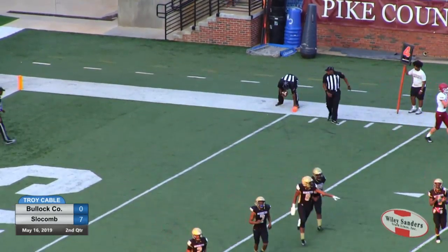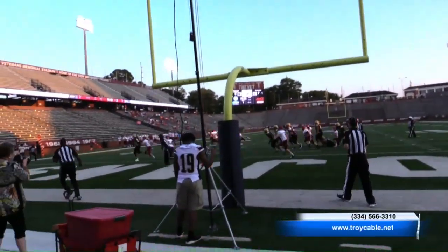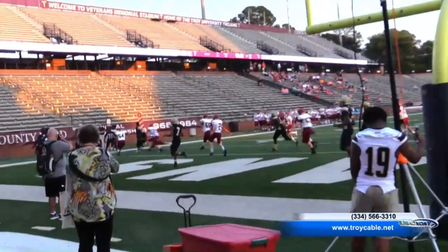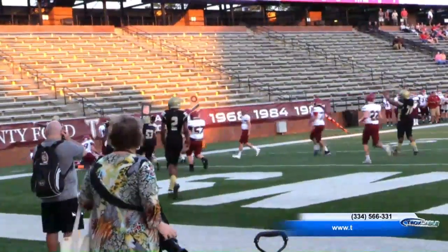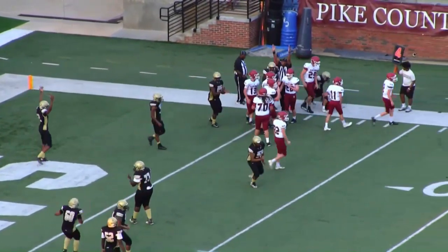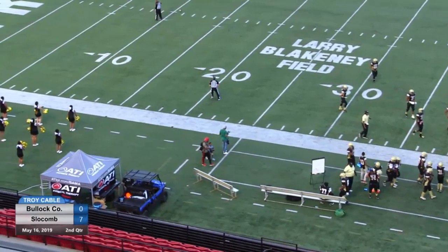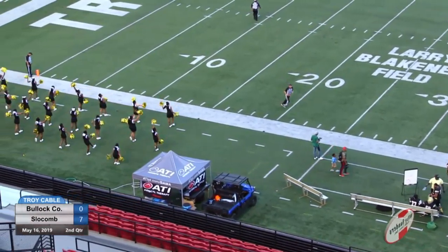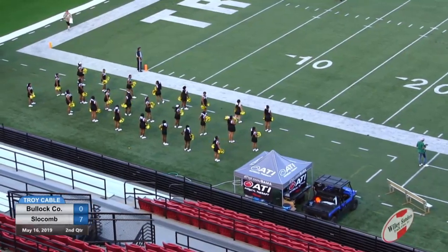And Bullock County not just tied it up, they took the lead, man. 8-7 with a 2-point conversion. And we got us a great first half going here at Veterans Memorial Stadium at Larry Blakeney Field tonight. The weather's perfect. The football's good. Come back and check us out in just a minute. After this break, we'll be kicking off, 8-7 Bullock County, 11:09 left in the second quarter.